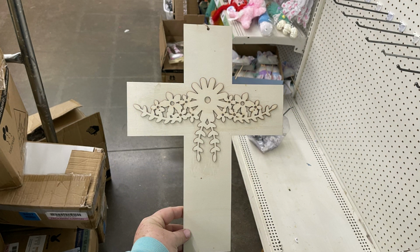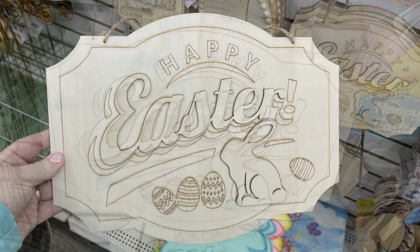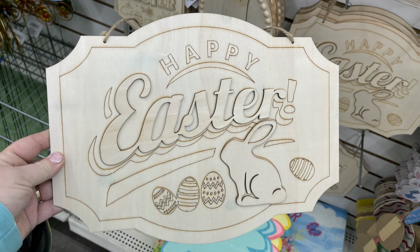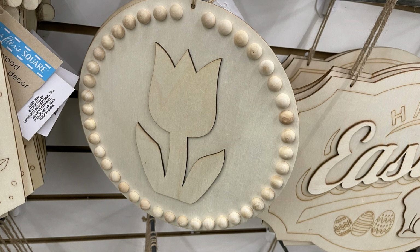Then we've got the DIY wood crosses that you can make. They also have these large wood signs. I like these a lot. These are pretty big, like 11 by 13 or 14. They're quite large. Has some 3D effects to it. There's a couple different ones.